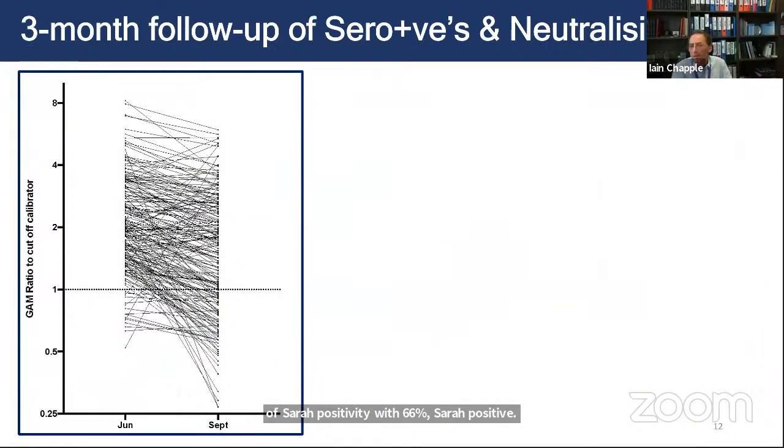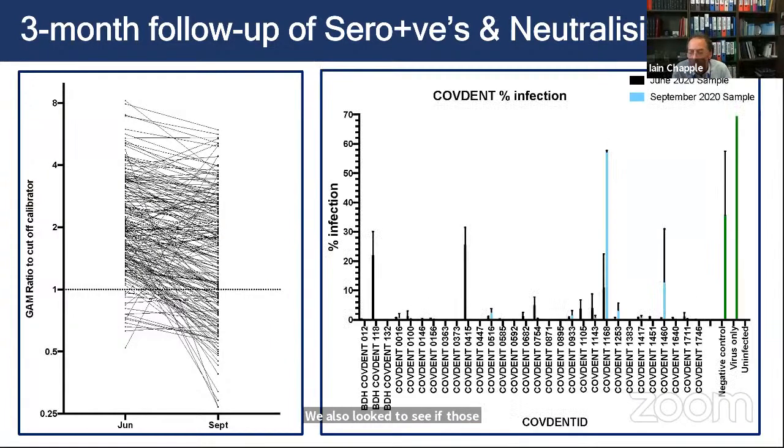So if we look at the 3-month post-baseline data, this shows you the IgG A&M ratios for our baseline seropositive individuals in June against the cutoff here, and again in September. There's a general decline in seropositivity, but it's not particularly dramatic. Most seem to retain antibody levels above the threshold of detection. We also looked to see if those antibodies were neutralizing antibodies, and the majority were. What this shows you is percentage infection of a cell line. Essentially, the black bars are people in June, and then the same individuals in September are in the pale blue here. And in the vast majority, there's no pale blue appearing at all. So we're getting neutralizing antibodies, with the exception of 1 or 2 individuals only here.